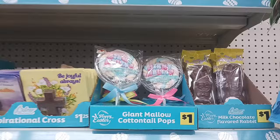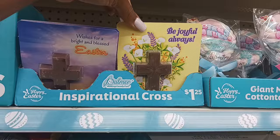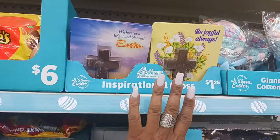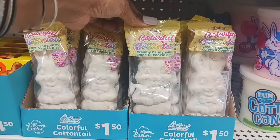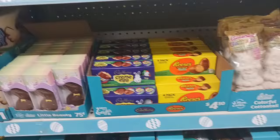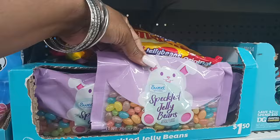Candy over here. So we have chocolate, "Be joyful always, wishes for a bright and blessed Easter," and these are $1.25. They also have some M&M filled eggs up there. And here we have some of the colorful cottontail candy right there for $1.50. Cotton candy. Oh, these speckled jelly beans right here for $1.50.